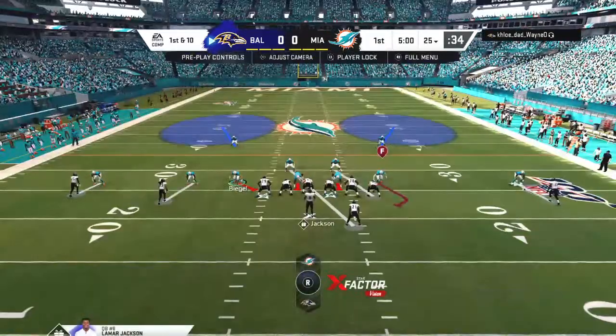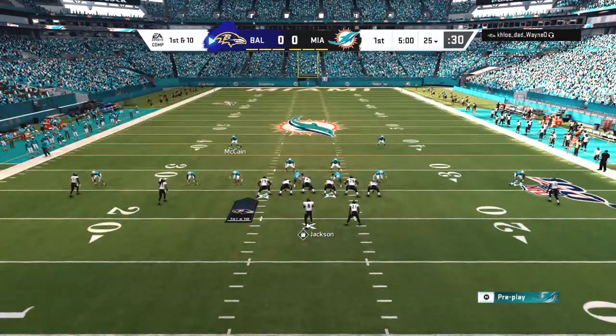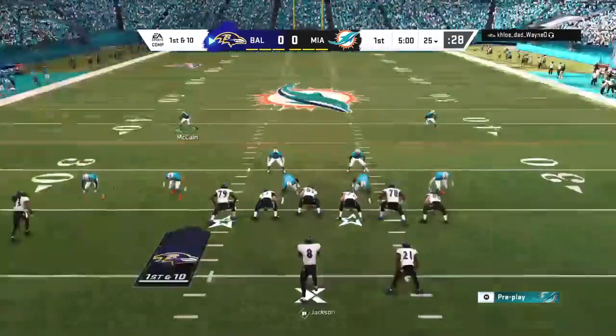Let's go next. Check 55. Watch the blood. Watch the blood.